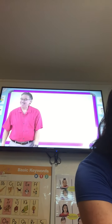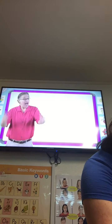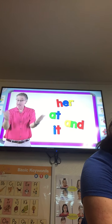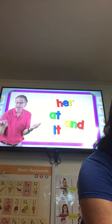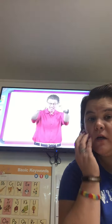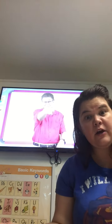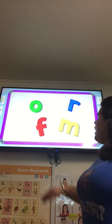I love learning my sight words. I have fun with sight words. I know lots of sight words. They help me read and write. Now mix and fix the sight word from. The letters in the right order.